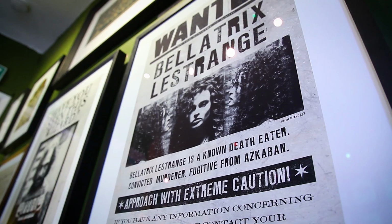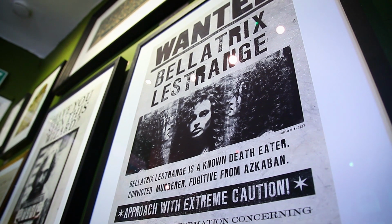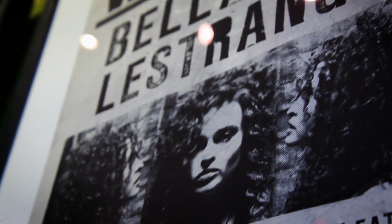So we were kind of chatting away and looking at books and things, and then kind of forgetting that we were talking to Helena Bonham Carter dressed as Bellatrix with the teeth and the hair.